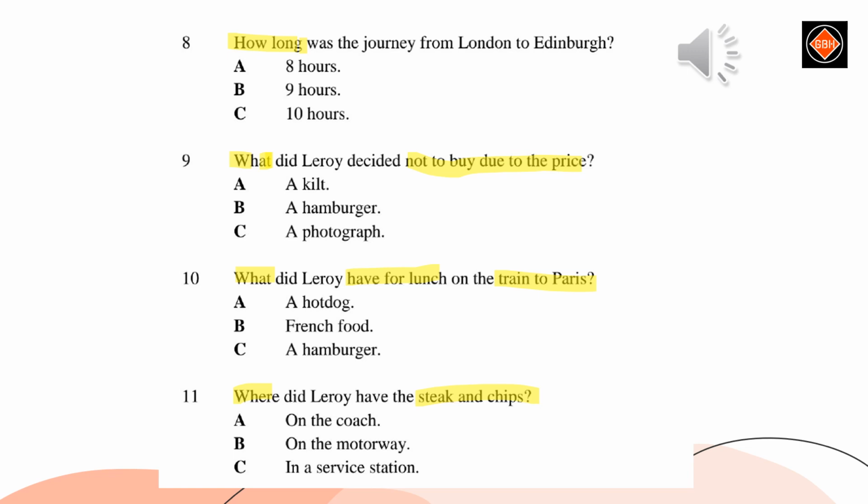Hi Maggie, it's me, Leroy. I thought about sending a postcard, but let me tell you about the holiday so far. On Monday, we were in Edinburgh. We drove there from London, and I was next to William on the coach. 10 hours to get there, but it was worth it because it's an amazing city. The people are very friendly, and they all seem so happy.